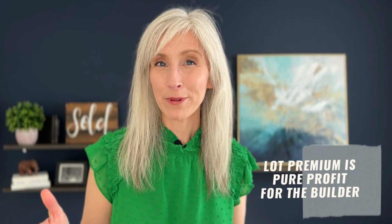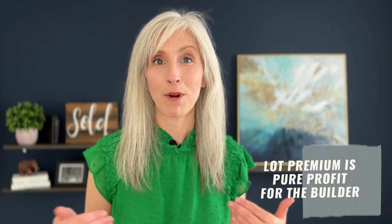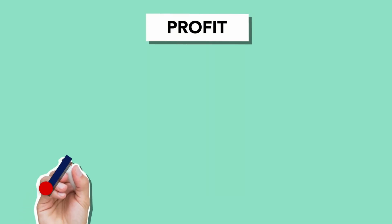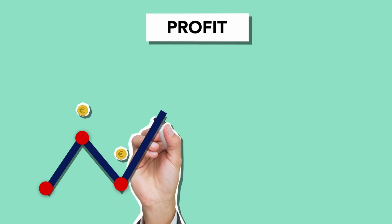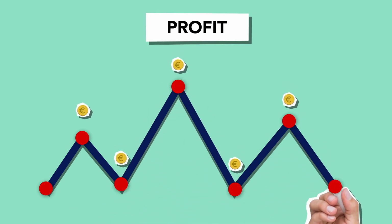First of all, the lot premium is just pure profit for the builder. That's the first place they slash when the market is struggling. So if we don't see a lot premium discount, that's the first thing we go to. If we don't see a large incentive anywhere else, essentially that incentive is coming from the lot premium. That's the thing to know.